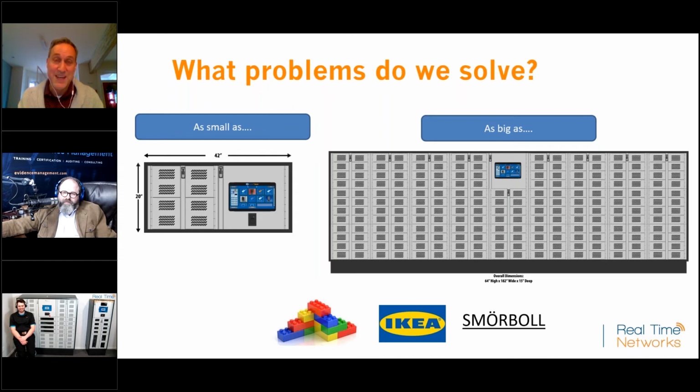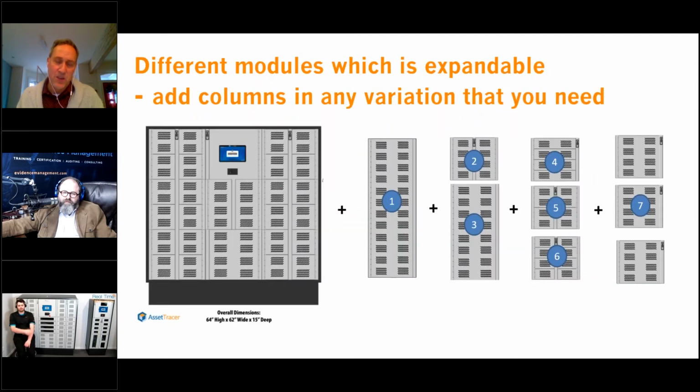And what we do is we drop it off, and it's not screwed together. We weld it together. It's very well made. There's 16 gauge metal as well. So it's all done for you, and we drop it off, and you can add more columns in the future. It's a very modular approach.